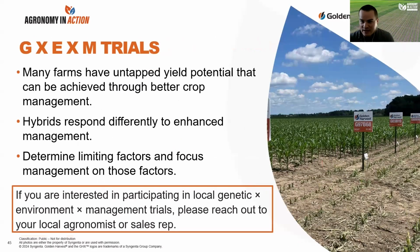So just some key take-home messages from these trials. The first thing is that even under high yield environments, we still see yield increases to these enhanced management systems. It shows you that many farms still have untapped yield potential that can be achieved through better crop management. We also really highlighted here that hybrids respond differently to these enhanced management systems.